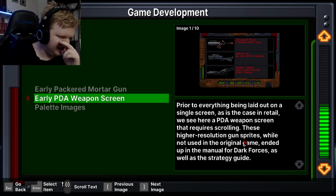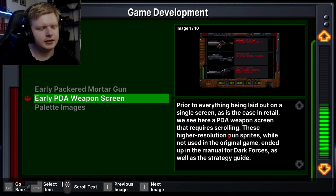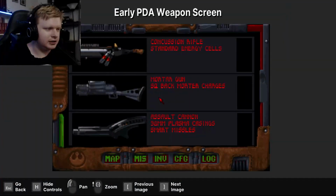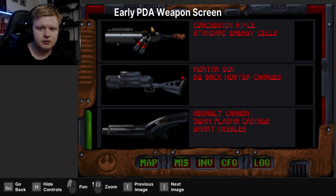Early PDA weapon screen. Prior to everything being laid out on a single screen, as is the case in retail, we see here a PDA weapon screen that requires scrolling. These high resolution gun sprites, while not used in the original game, ended up in the manual for Dark Forces as well as a strategy guide. So they did use them a bit more. That's pretty neat.